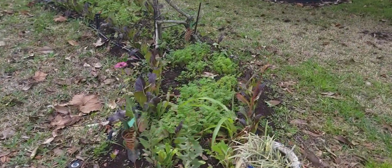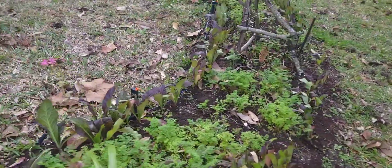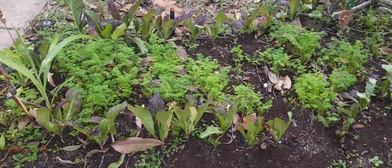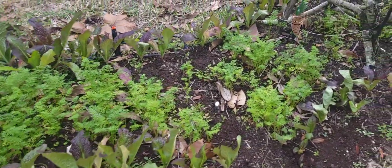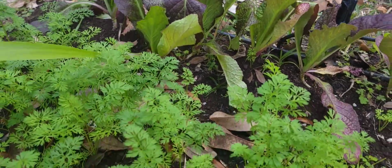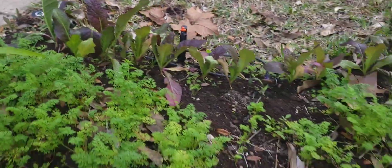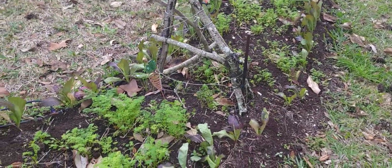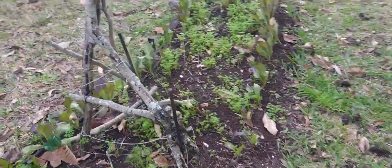Over here I have my carrot patch and red mustard. I almost forgot what it was. So that's the red mustard color and the carrots next to it. Everything seems a little smaller in this bed again. I can't quite get the soil right in this bed.